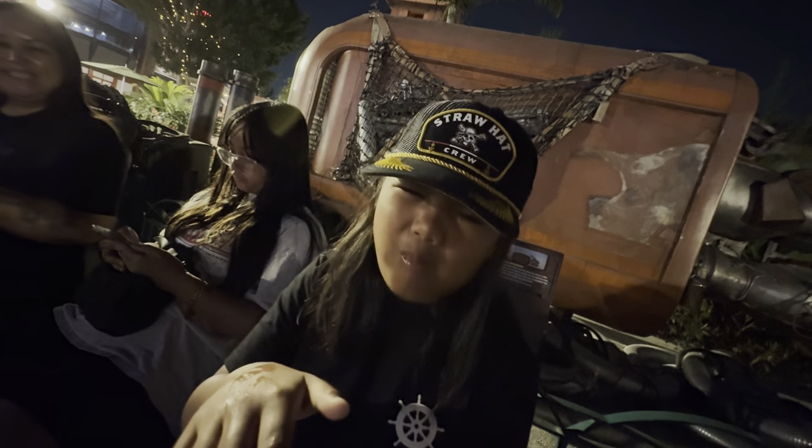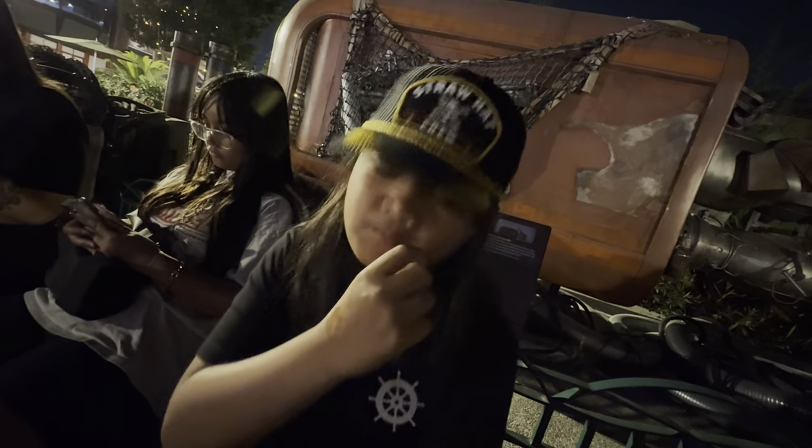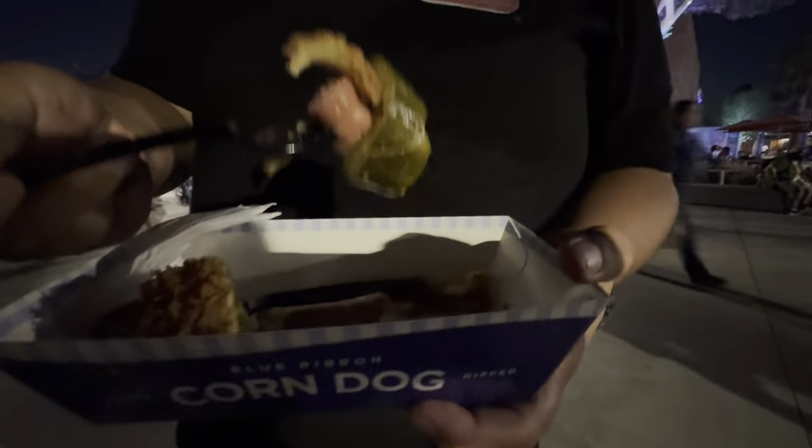Thumbs up, thumbs down. Meh? Yeah, meh. Not good, not bad, in the middle? Not bad, but not good. Yeah. All right, dude, so I'm gonna go ahead and get the dog, some of the breading, the pickle here.